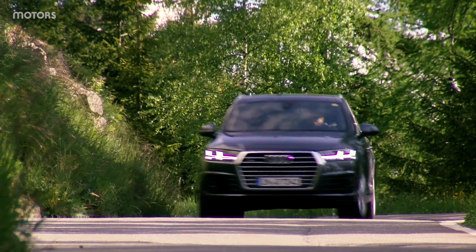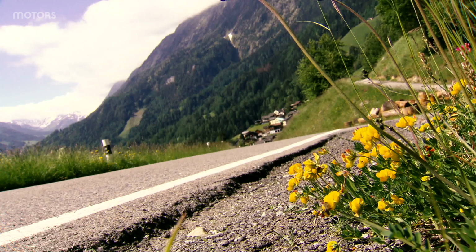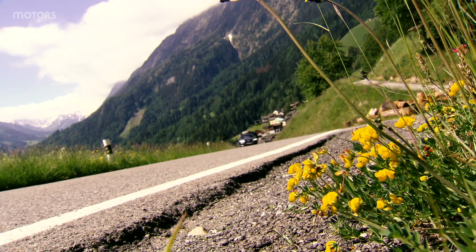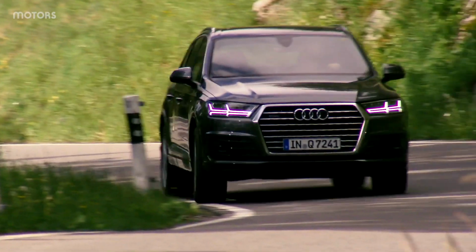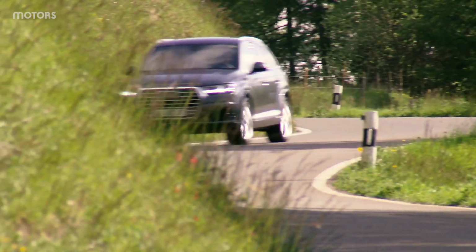When it comes to trim levels, buyers can choose from Sport, S-Line and Black Edition, each offering a distinct blend of features and aesthetics. The Sport trim provides a solid foundation with leather upholstery, LED headlights and the virtual cockpit. The S-Line adds a sportier edge with larger alloy wheels, sport suspension and S-Line styling cues. And at the top end you've got the Black Edition, which offers black exterior accents, 21-inch alloy wheels and an upgraded sound system.